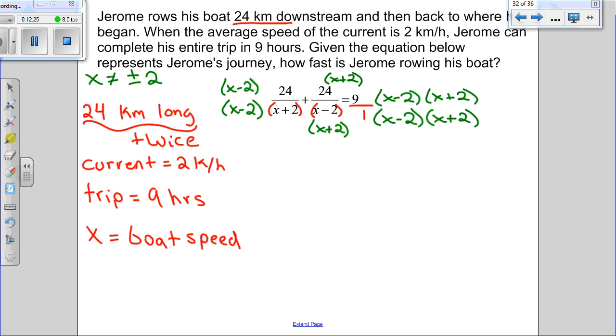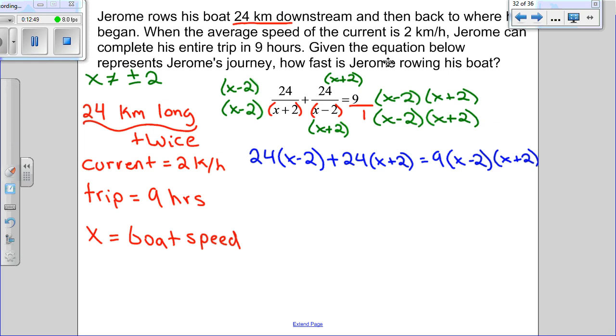We're going to have 24 over x minus 2 plus 24 over x plus 2 equals 9 over x minus 2 times x plus 2. I can cancel out all the denominators, so I'm not even going to waste my time writing them because they are now all the same. How am I going to solve that?